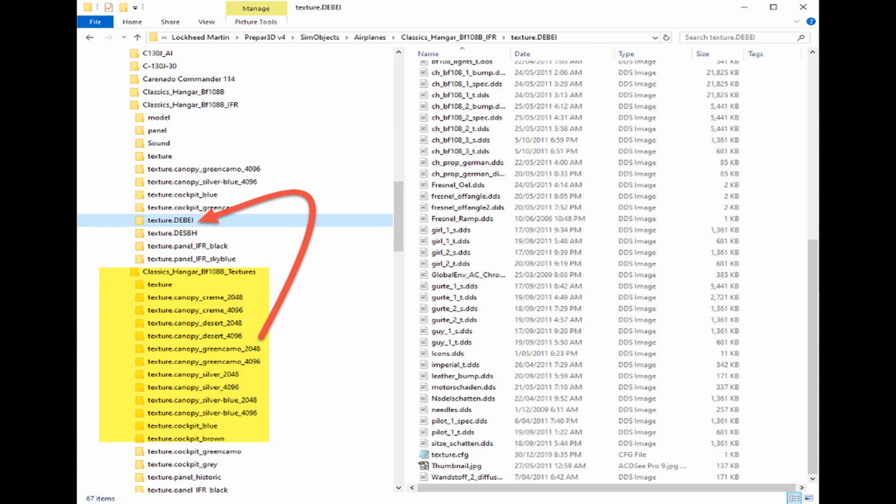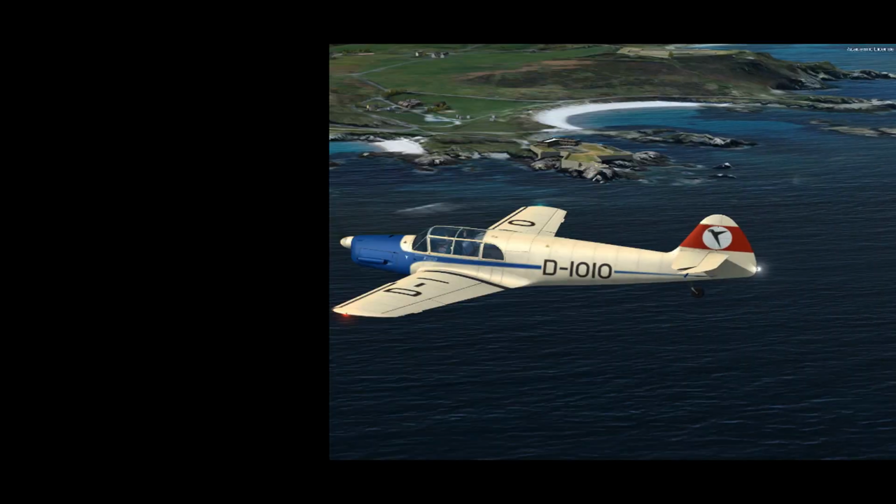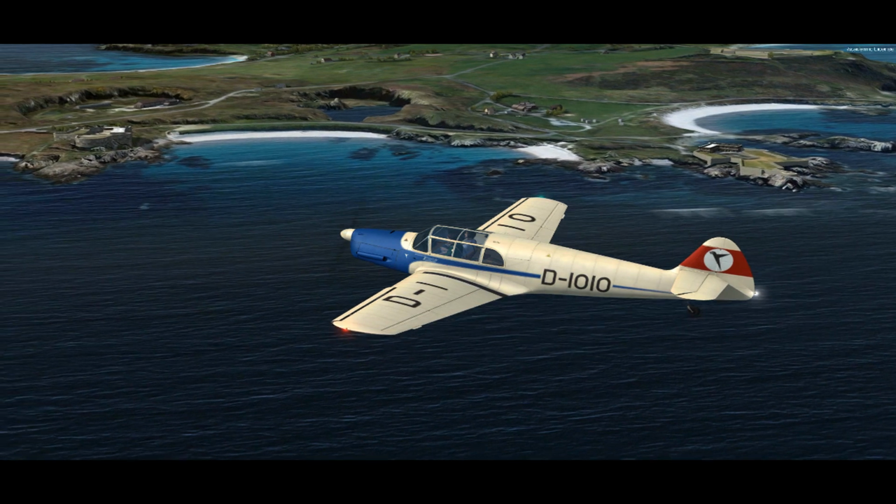It is then necessary to transfer texture files from the common texture folder into the specific model texture folder. The texture config file shows you which textures are necessary for each specific model. The aircraft then works perfectly in P3D v4.5.